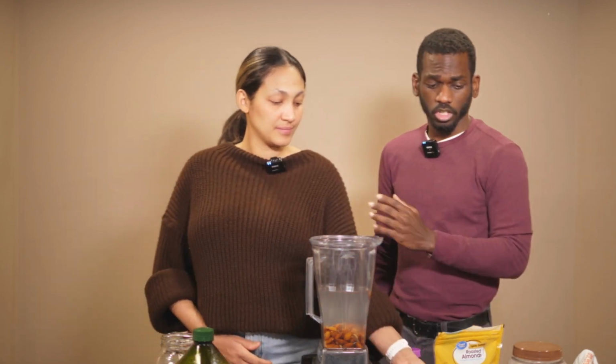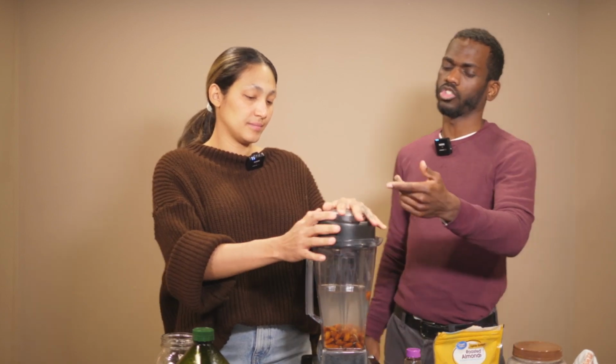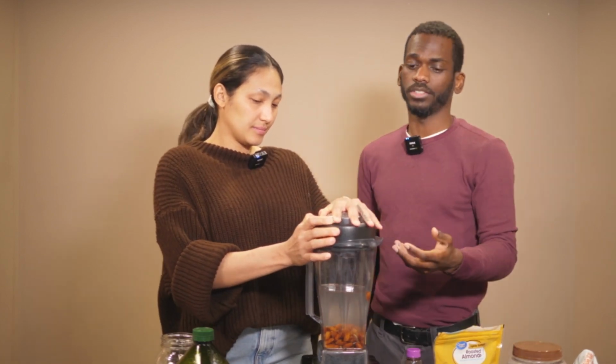Some things that you can add to your milk, we don't have here with us. You can also add some vanilla extract to give it a nice vanilla flavor.